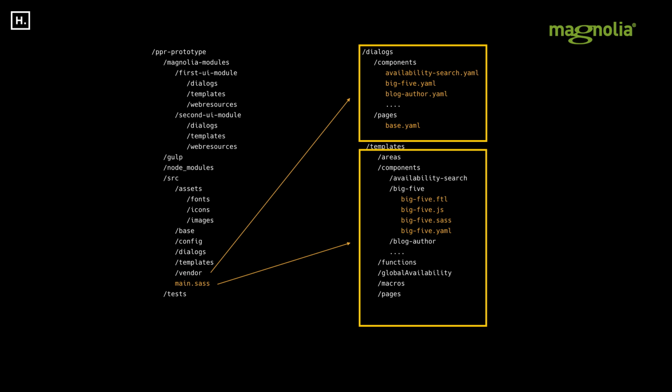Then we have the gulp folder. That's where we keep our build scripts. If you haven't used gulp before, I urge you to take out your laptop right now and install it because it's awesome. And node modules, that's for our npm dependencies. And source, that's where we keep everything that eventually ends up in the target directory. And most of our work takes place in the dialogues and the templates directories under the source folder.